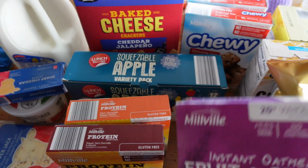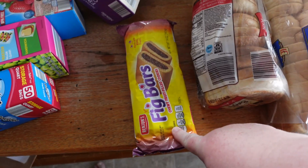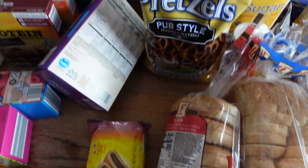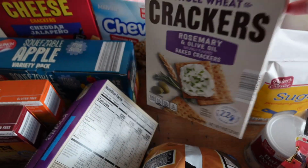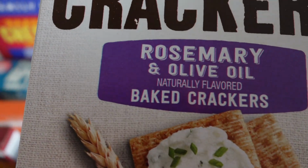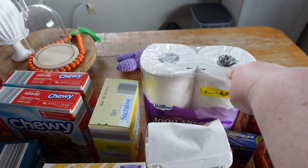We have protein oatmeal, but they needed their fruit and cream oatmeal. I got them some Fig Newtons. They love these pub pretzels. Like Triscuits, I got rosemary and olive oil this time. Splenda. They were out of their large.